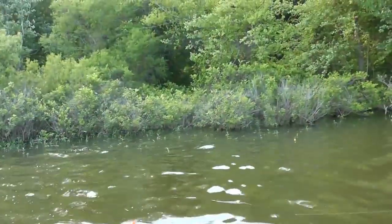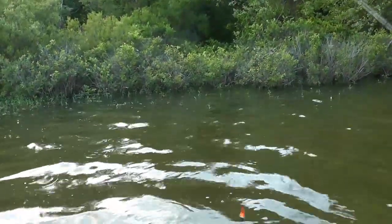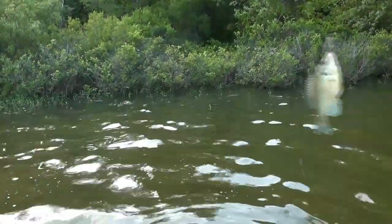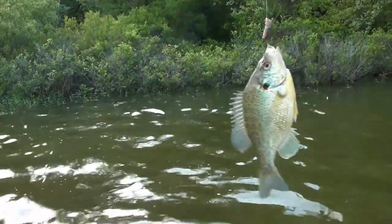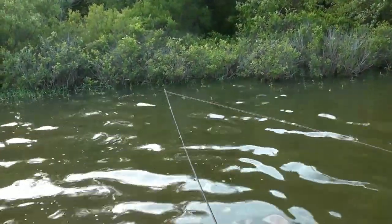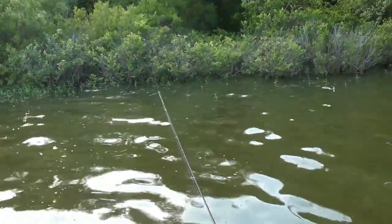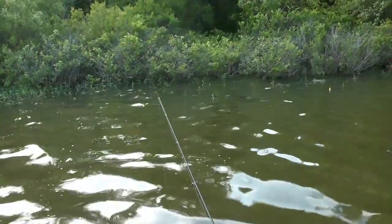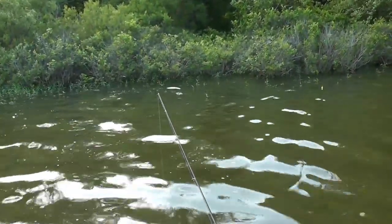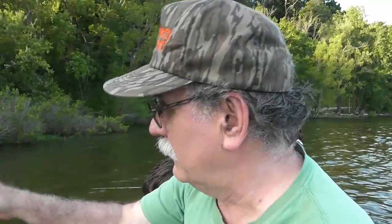Okay. Well, we caught something else. I thought it was a turtle for a second there. No, it's a shellcracker. But it's a small one. It's a female. But it is a shellcracker. I'll let her back in there. Well, that was the first shellcracker that I actually caught this time. So they're in here and they're starting to move in, I think. I see those weeds starting to move.